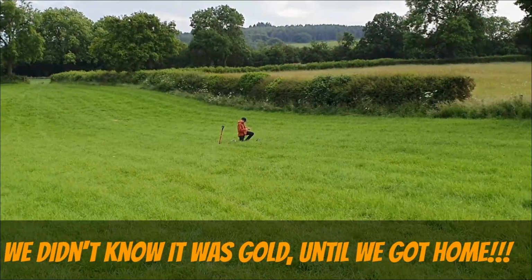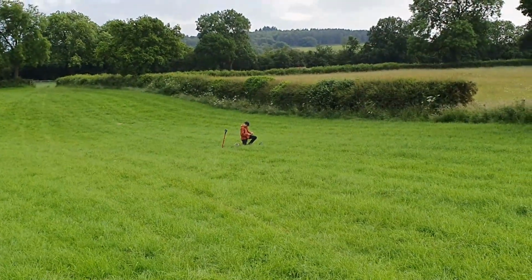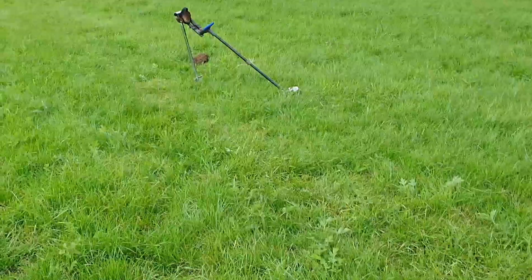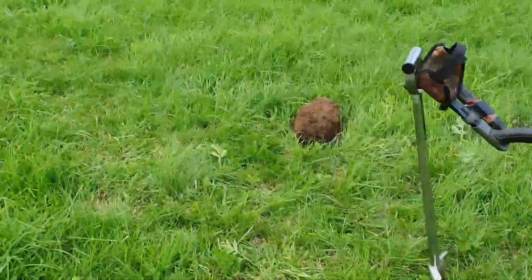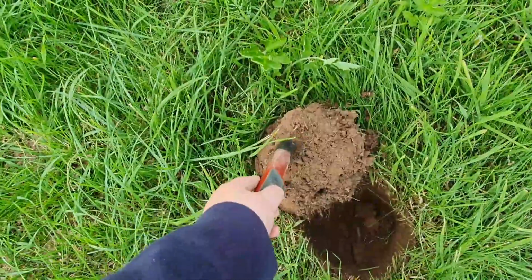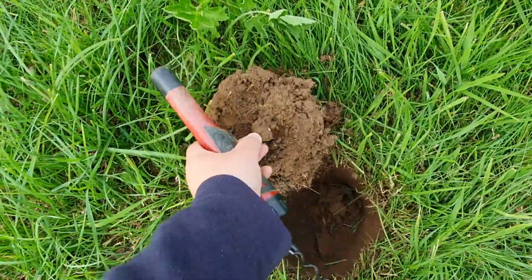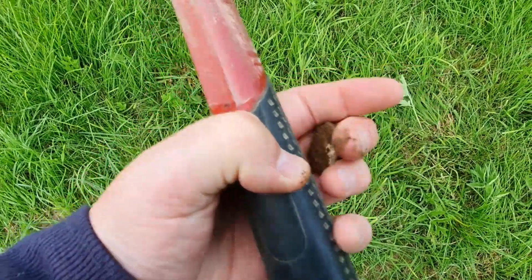One very happy boy down there with his first hole being a silver ring. Gold! Incredible. Right, well, just walking back to my first hole, which I dug. It's a 74, it's going to be a piece of lead. Just got this feeling. What did I say? Piece of lead? What is it? Piece of lead.